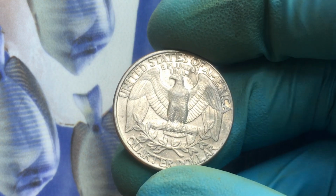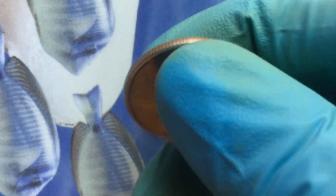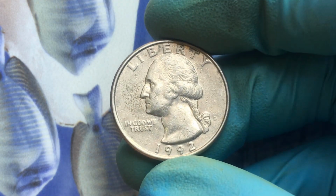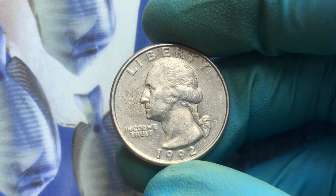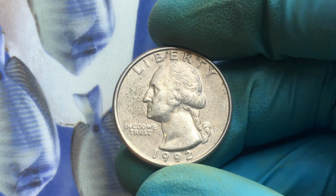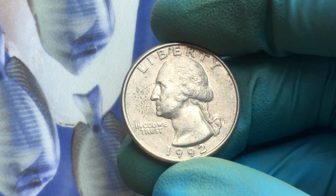Where and how to sell your rare quarter for maximum profit. So, you've checked your quarter, and it looks promising. Now, how do you sell it without getting ripped off? Many people make the mistake of selling their rare coins to local pawn shops or eBay without knowing their true worth. And guess what? That's how you end up selling a 6-figure coin for pocket change.